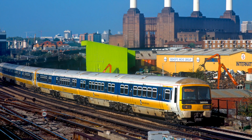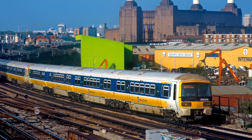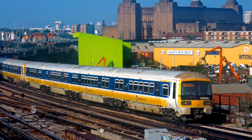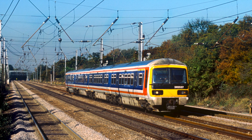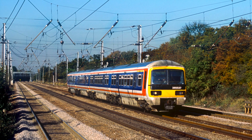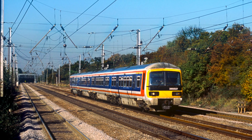These units were eventually transferred to West Anglia Great Northern, and the third rail shoes and associated equipment were removed. A high-speed pantograph was then installed so they could operate under the wires. Although specified as a dual voltage unit, the Class 365s have never operated in this capability, only working via the DC third rail network or via the AC overhead lines.